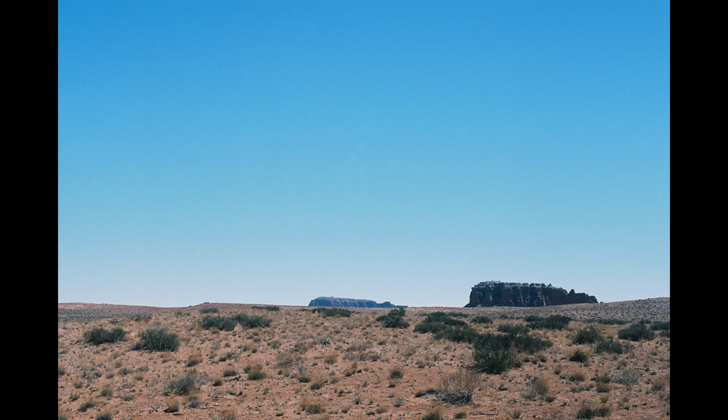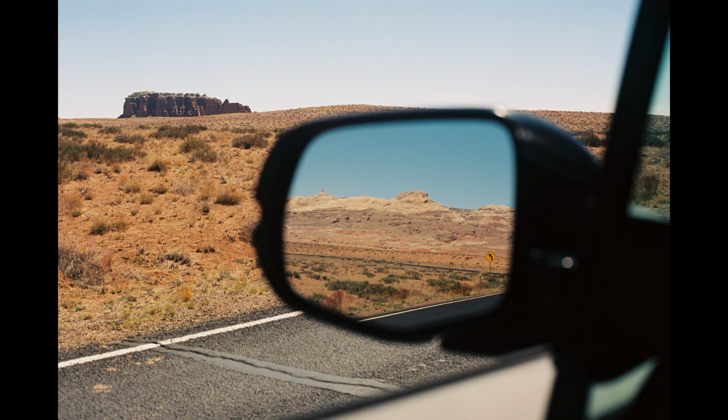Another one, a little on the darker side. You can compare it to the last one. And then I think this is the last shot, saying goodbye. Took this nice mirror shot. That's the San Rafael Swell in the background, the reef. And then we turned the car around here and took off.